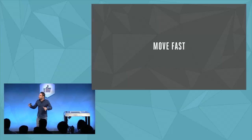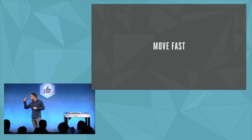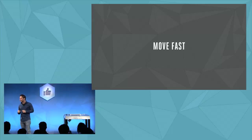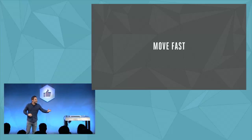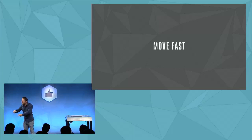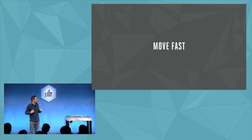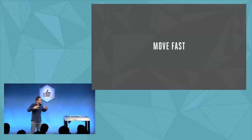But one of Facebook's core values, and one of the things that we value the most, is our ability to move fast. This is really important to us. We need to be able to go from an idea that an engineer or somebody has to in production, in people's hands, as quickly as we possibly can. And then once it's in production, we need to collect feedback and metrics and data, and we need to iterate on that thing as fast as we possibly can so that we can get to the best possible product.